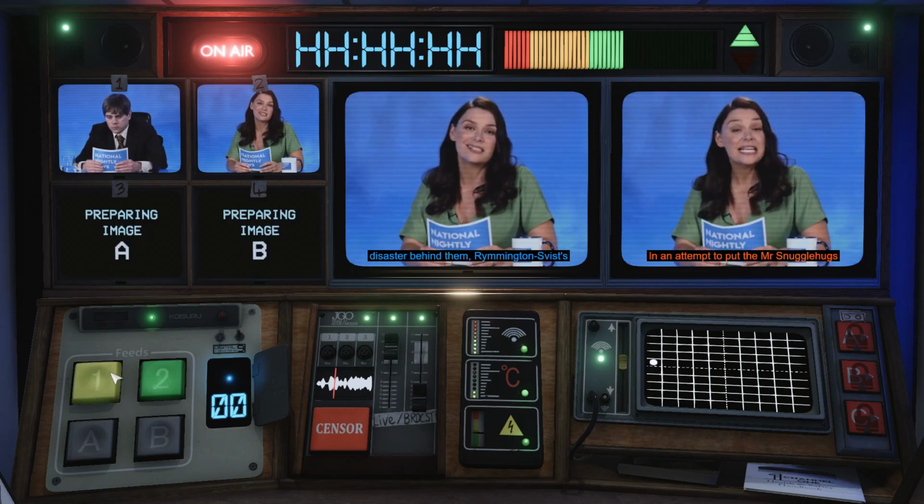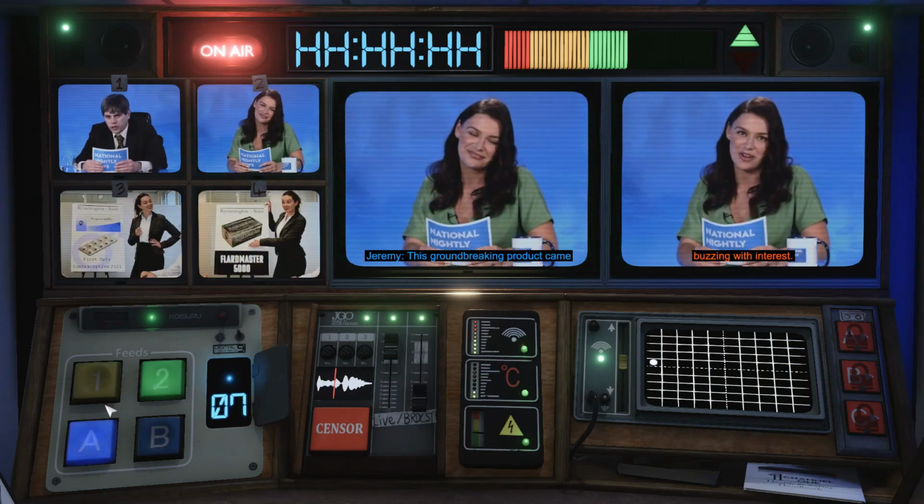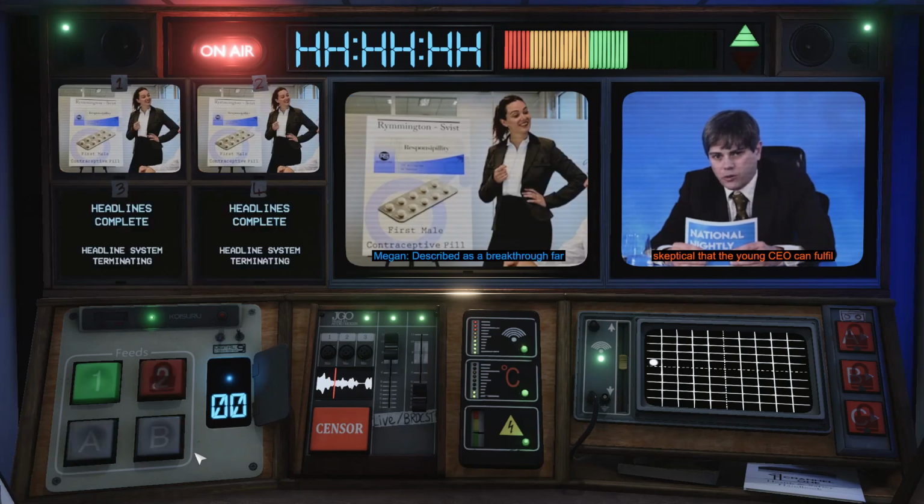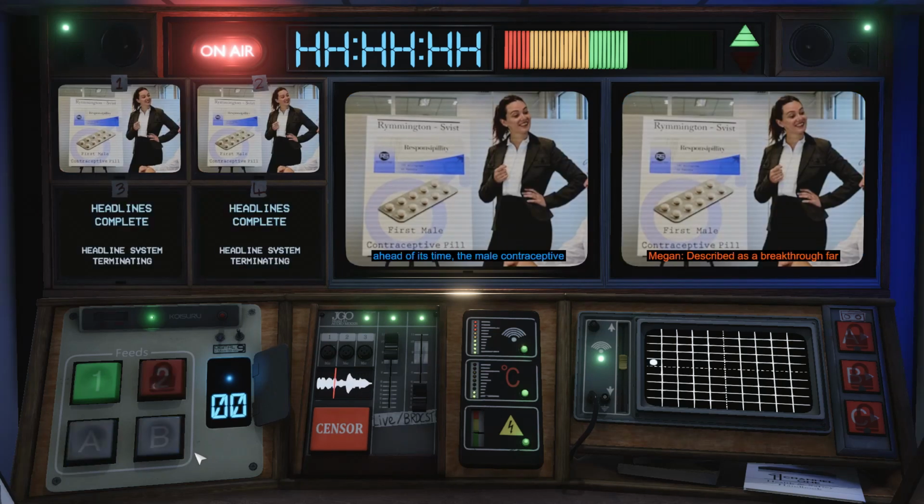And onwards and upwards. In an attempt to put the Mr. Snugglehugs disaster behind them, Rimington's Fist CEO Sophia Rimington today announced a brand new product that already has the markets buzzing with interest. This groundbreaking product came as quite a shock when it was revealed earlier today, though its critics are sceptical that the young CEO can fulfill her promises. Described as a breakthrough far ahead of its time, the male contraceptive pill is heralding a sexual revolution. Its fans are celebrating the fact that men can finally take equal responsibility for contraception, but others have expressed concerns over its safety and side effects.